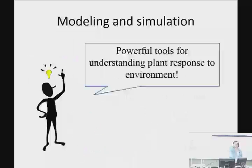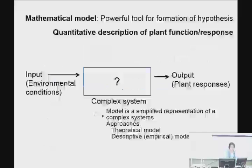So now I'm going into a little bit of a flavor of modeling and simulation. I'm not going to talk too much about modeling and simulation in this course, but if you are interested, what we do in this course is a quantitative understanding of plant responses, and often that approach leads you into modeling and simulation. Maybe I will have one more lecture talking about modeling, but not too much. I try not to overwhelm you with a bunch of equations, but this is just an introduction to how interesting the plant modeling approach is.